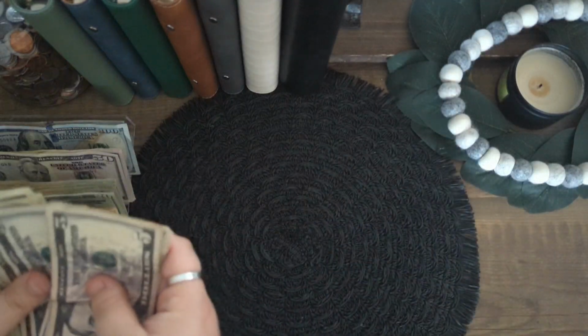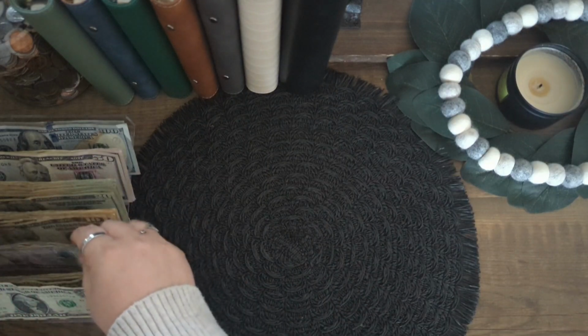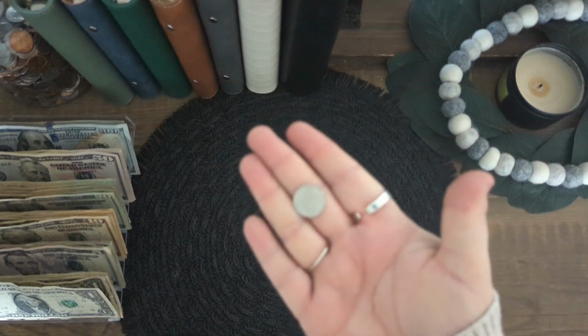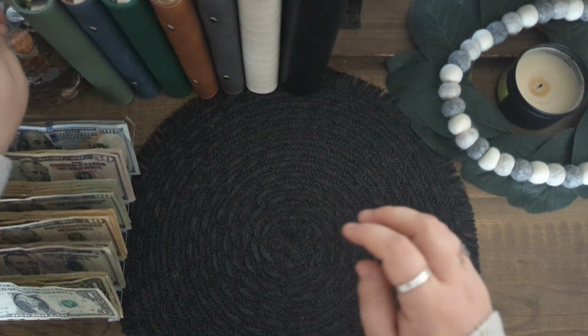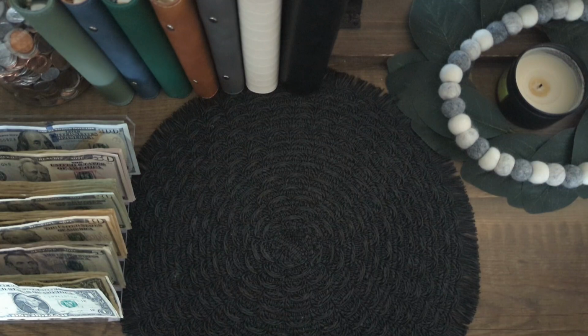Okay. And I don't know why I didn't separate out the ones and fives. But there we are. We are all set. I only had one pitiful little dime in my wallet this week. So I'm not going to worry about dragging my coin jar over here, but I will put it in there.